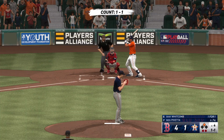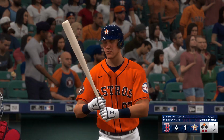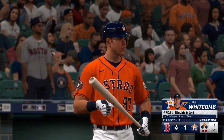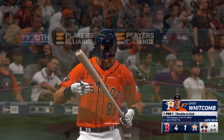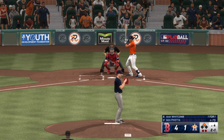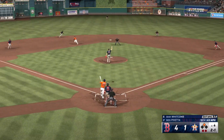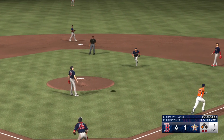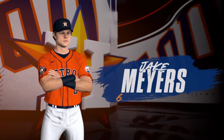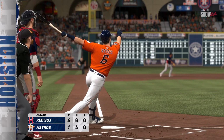Shea Whitcomb up next for the Astros. And the right-hander deals. Outside low. And that's ball 2. 2 balls, 1 strike. Popped up. Hamilton makes the play, and it's out number 3. But a run will score in the inning on this RBI double. It's now a 4-1 ball game.